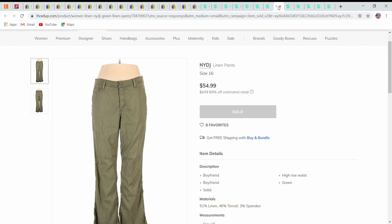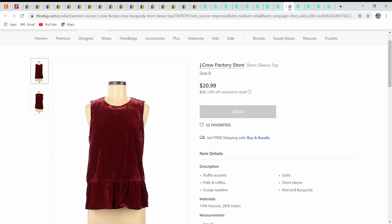Not Your Daughter's Jeans linen pants. These did sell with a 20% off coupon, and I received $14.52, but I think that was a good payout on those items.